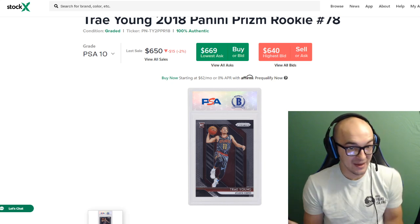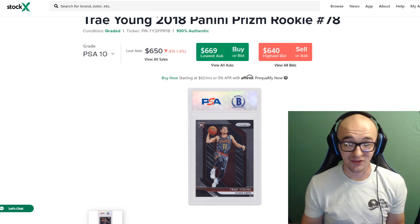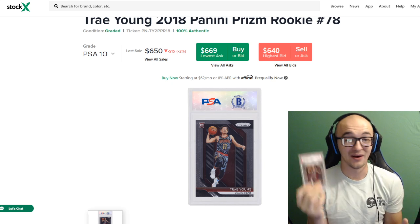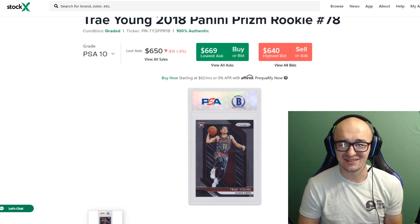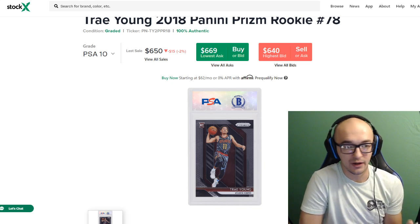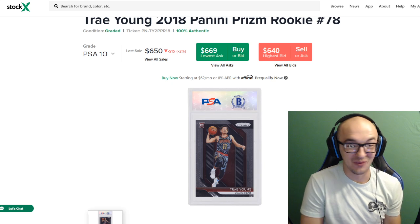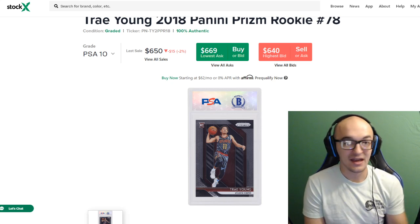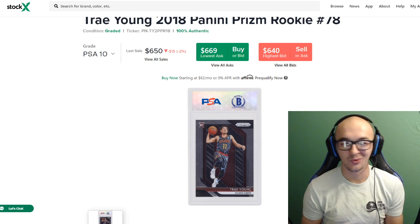They look like they could make even a playoff run, and if they make a little bit of a playoff push and Trae Young scoring like 30 points a game, I think this card's going to go on an absolute tear. It's going to go on an absolute run. I was able to pick this one up for like $625. I did not get this one at the right time. I talked myself out of buying it in like October when it was around like $500, I think. I wish I would have got it then, obviously. I ended up finally pulling the trigger at $625.